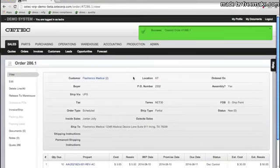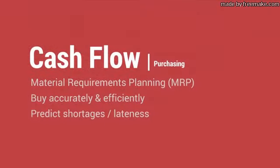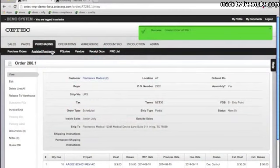After entering our order, we must take a detour to demonstrate how we get the material required to fulfill that order. This requires purchasing, which means we'll need to navigate over to the purchasing module, logically. We care about good purchasing practice because purchasing directly relates to cash flow. Cetec ERP provides 3 tools to help buyers do their job excellently.